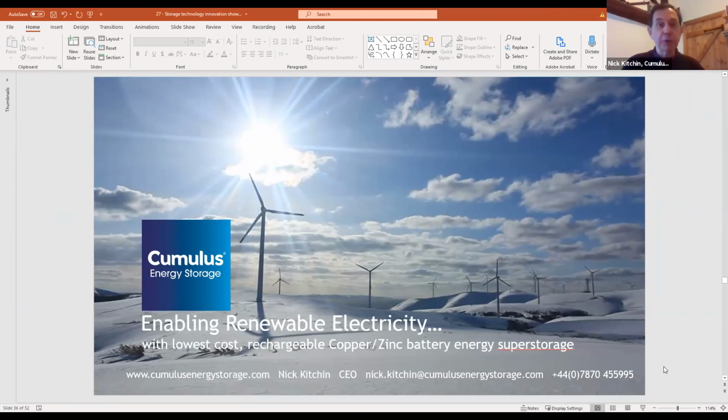Essentially what we're doing is enabling more renewable electricity to get to where it needs to get to at the right time. We're using our own patent-granted rechargeable copper zinc chemistry and batteries to do this. Our patents cover approximately 2/3 of the world's total electricity generation, just to give you a feel for scale.